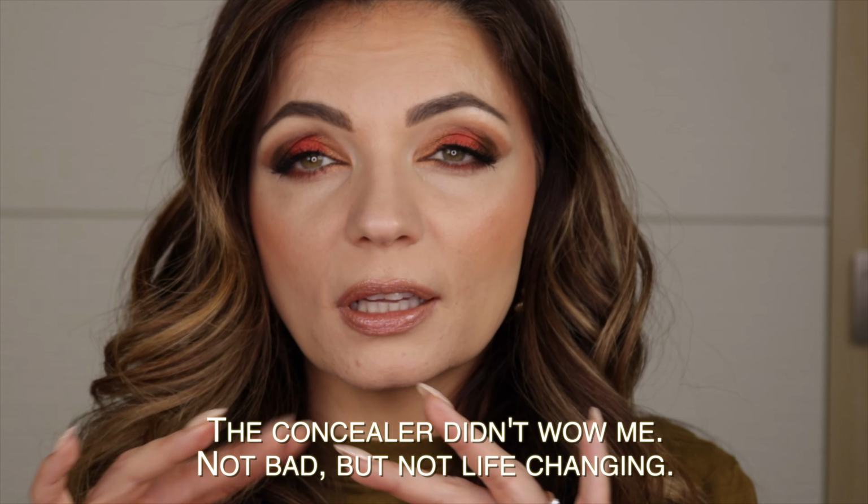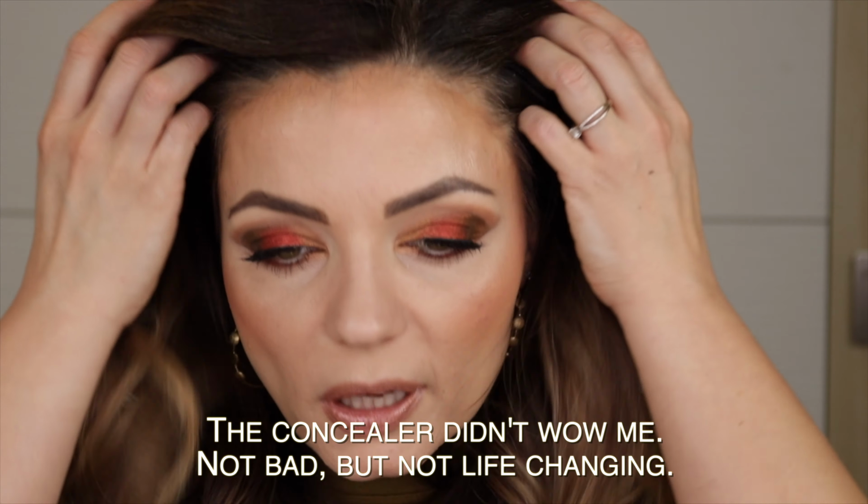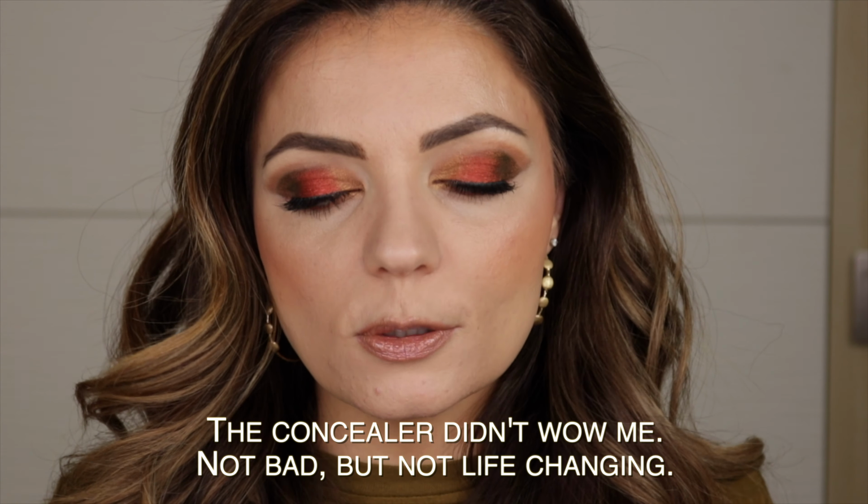But it looks good. It hasn't creased yet. I get a couple hours wear out of it. I've got enough in this bubble pack that I can put it on tomorrow. And then in editing, I'll let you know here how I felt about the concealer, but the rest of this is looking great. I'm gonna zoom you guys out so we can get a quick final look and we can head on our way.